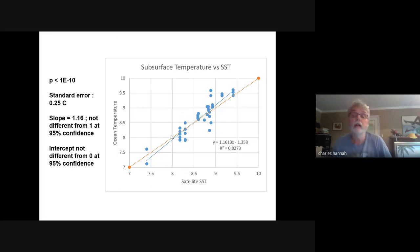So if you just take all that data, throw out the stuff deeper than 150 meters and just do a linear regression, you get a really amazingly good result. You know, the p-values are ridiculously small. Slope is one, you would like a 1-to-1 slope, which is the orange line. What you get is the blue line, the slope of 1.16, but it turns out it's actually not different from 1 at 95% confidence, and the intercept is not different from 0 at 95% confidence.